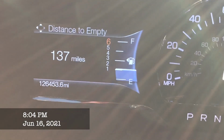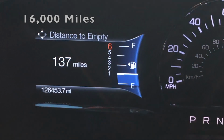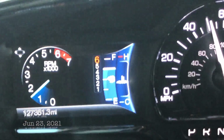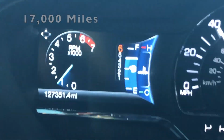Well, I forgot about it, but as you can see, 16,000 miles with the Instant Shudder Fixx. 17,000 miles with the Instant Shudder Fixx. This is getting old, but old in a good way. 17,000 miles, once again.